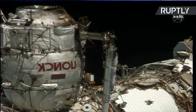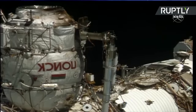EV2, the light is on. Copy. And the camera is on for EV2. This is EV1. The lights and cameras are on. Okay, copy. Lights and cameras on for both. And the camera LED is not illuminated. This is EV1. Well, I confirm activation now.